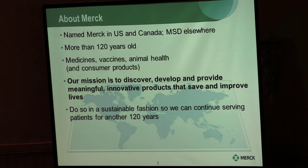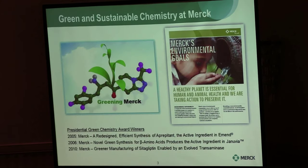Our mission at Merck is to discover, develop, and provide meaningful, innovative products that save and improve lives. And we want to do that in a sustainable fashion so that we can continue serving patients for another 120 years, hopefully.